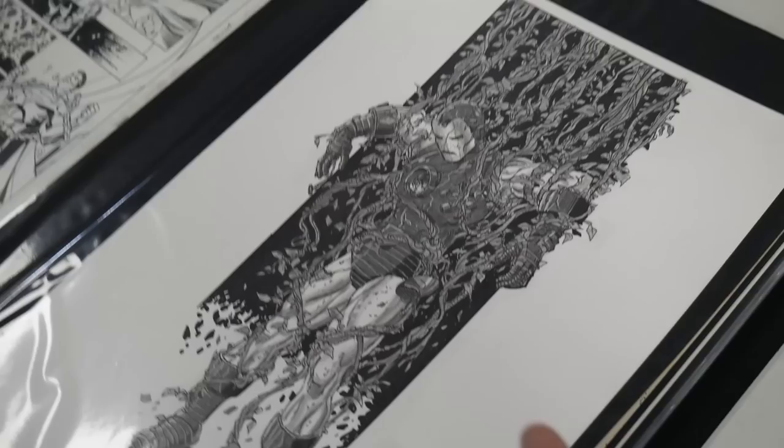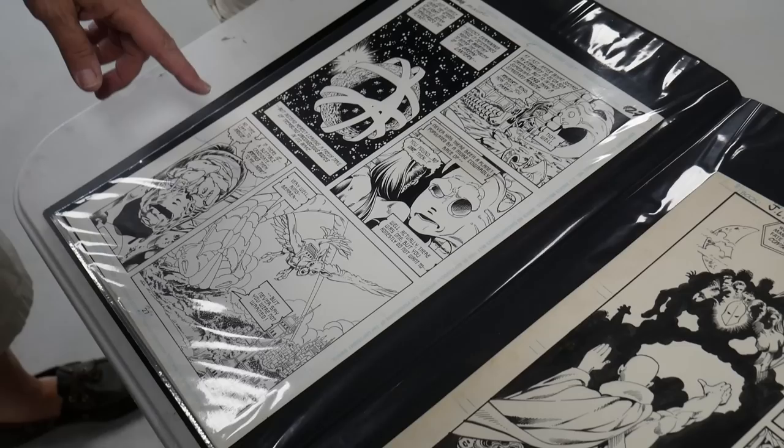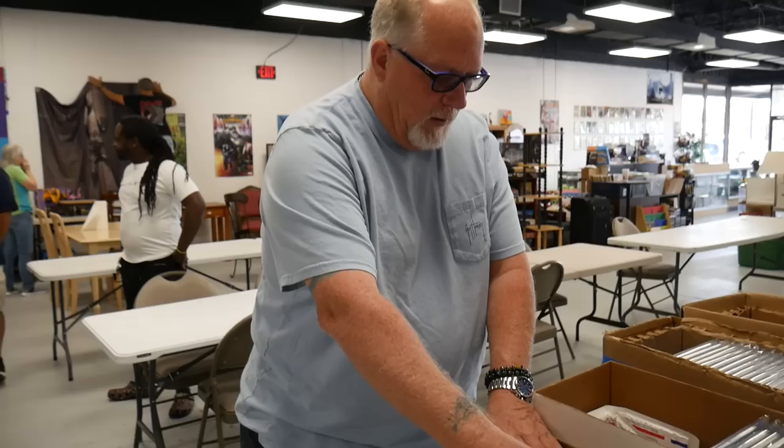He put so much time into it, and you could tell. He's an amazing guy. Oh, rest in peace. Yeah. Loved him. These are both Bill Willingham. This is from a JLA annual, and that's a JLA annual. A little Dr. Fate, a little John Jones. I've got to call Lee and see which one it was.